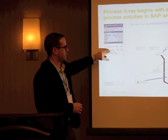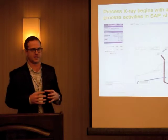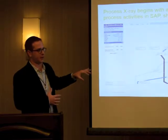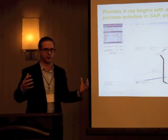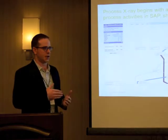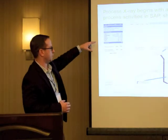Events, so these are actually the boxes. So this is a process step within SAP. I'm using SAP because that's the example that we have, but it can be applied to Oracle and other ERP systems as well. Then users is how many people touch the process somewhere along the way. So you have visibility into that as well.